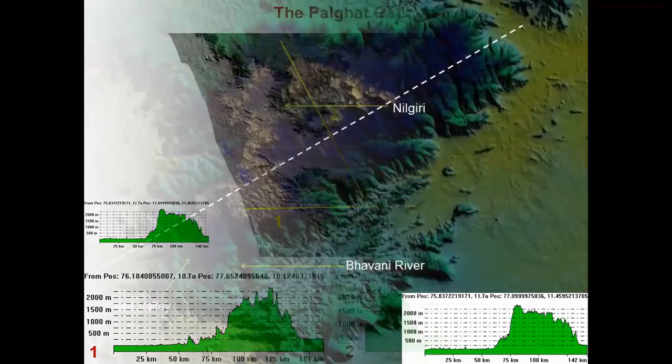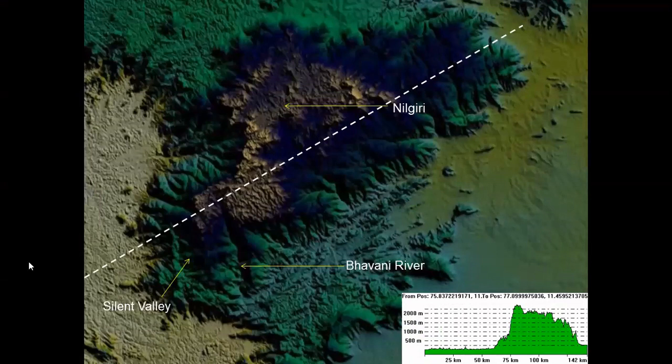So if you take a cross section through Nilgiri, you have the Silent Valley that is part of the Bhargavastra River system. You have the Silent Valley here, and you have this Bhavani Valley here, Bhavani River, which flows through the Attappady. Then you have these Nilgiri Mountains from plains to Moyar Gorge. This is Moyar Gorge coming here. So this is the kind of topography and geomorphology you get.